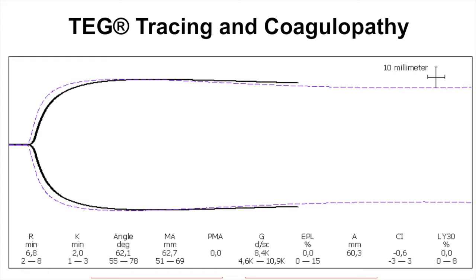So again, this is a normal profile. You see the dotted line is a normal patient. The black trace is a patient trace. And you see that in the TEG you can have this graphical view where you can see that the patient trace, that is the black one, is actually following the dotted purple line.